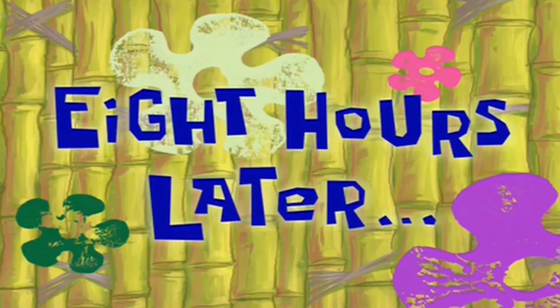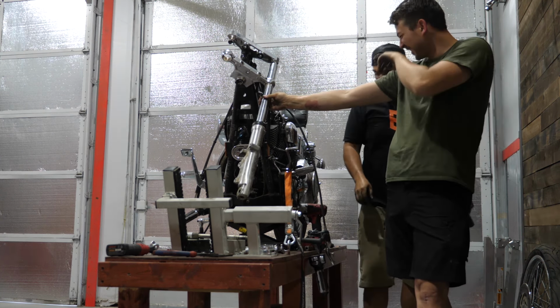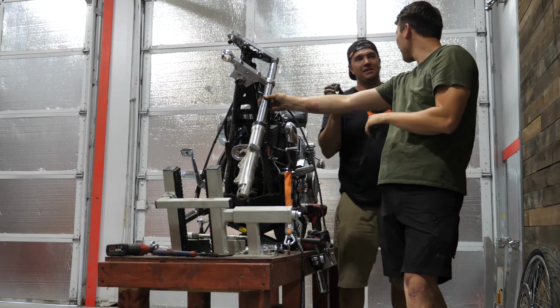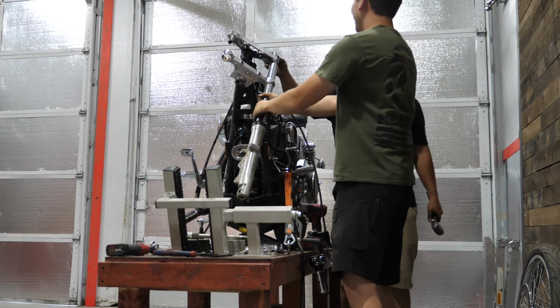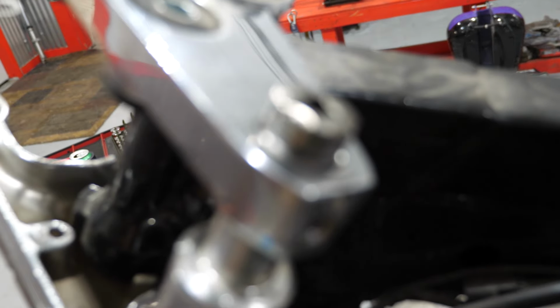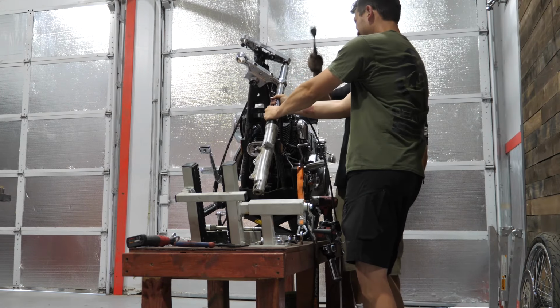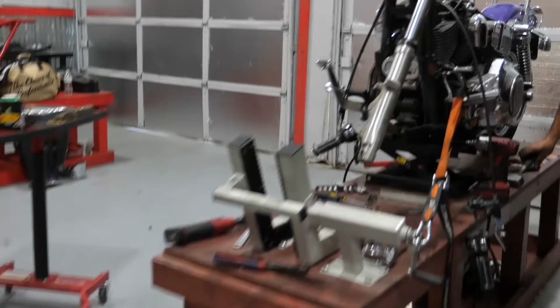8 hours later. Chip off? Yeah. Oh. You got fragged. You're in the nose. Frag. For anyone wondering if he's just a big wuss or if this thing is really stuck in there, look at the head of this socket. Holy cow. This thing, I don't even know how to explain this. It embedded the socket into the tree. The socket has penetrated on the top tree into the fork tube.